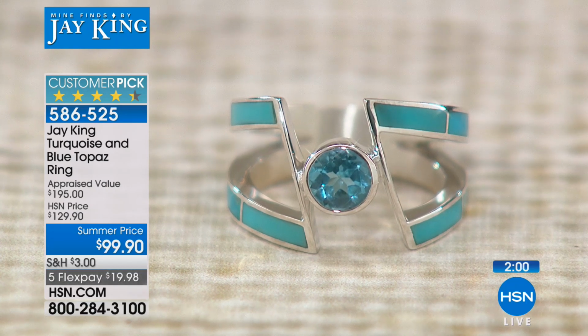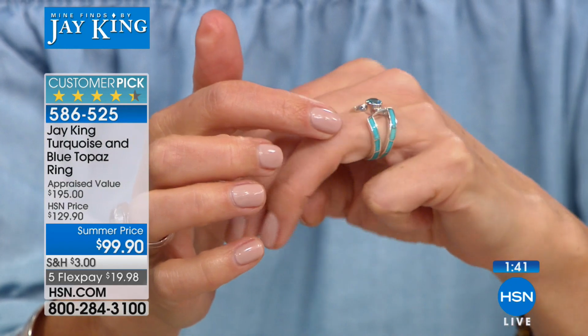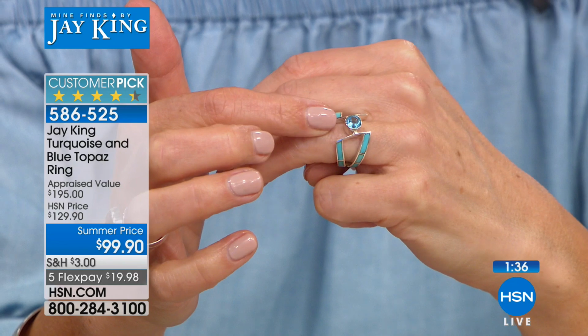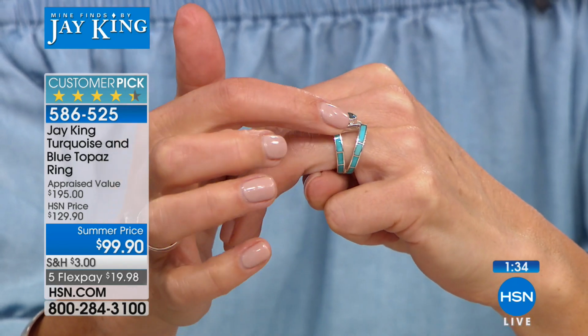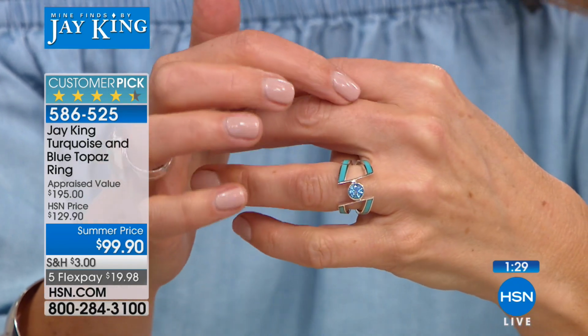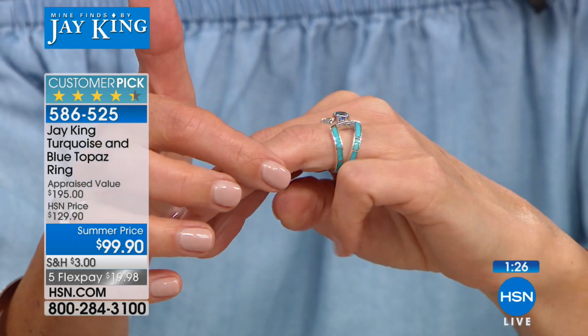They bezel set that, not prong set. You can see where they've crimped the bezels. Then the inlay work is done. They actually cut little slivers, and then they inlay each of those, and then they grind it. They take a pair of tweezers and a Dremel, and they grind it until they fix it. It's all set, and after everything sets up, they go back and buff it flat. Then they do the final polish, which is not just one time, but they use 5 different polishing techniques to finally get the final product.